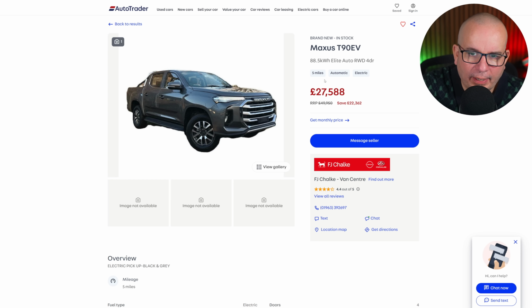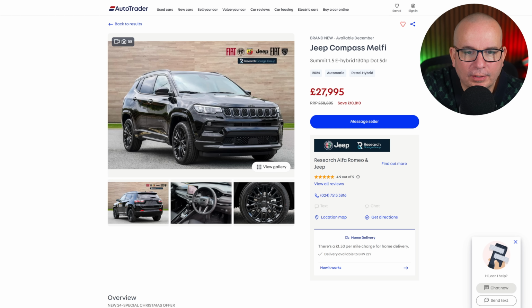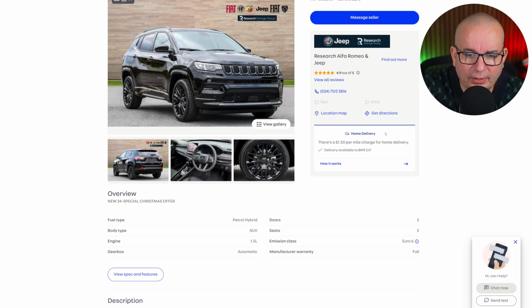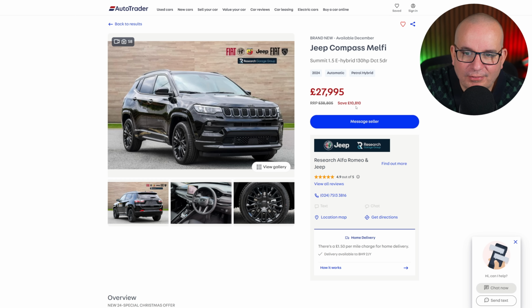If you want a rear-wheel drive electric pickup truck, you can save 22 grand on one that's not very good at the moment. Jeep Compass Melfi Summit 1.5 e-hybrid, 130 horsepower, 10 seconds to 62, 50 mpg and insurance group 26. You can save nearly 11 grand on one of those. It should be 38,805 down to just under 28 grand.